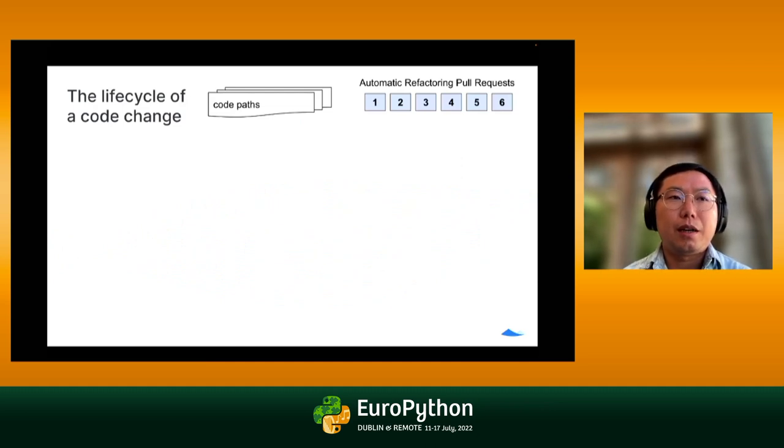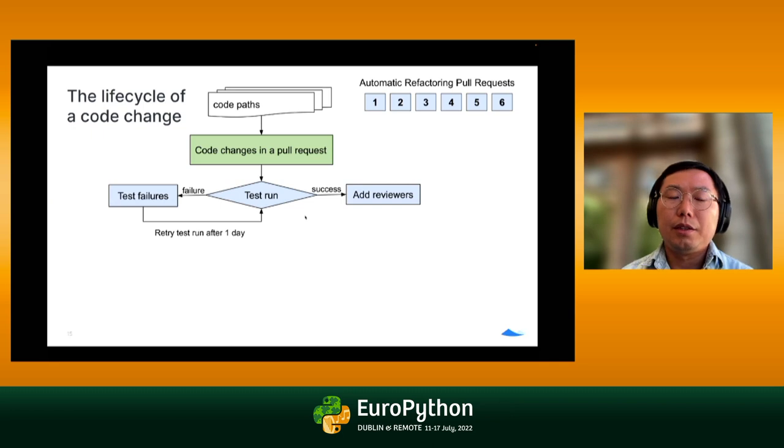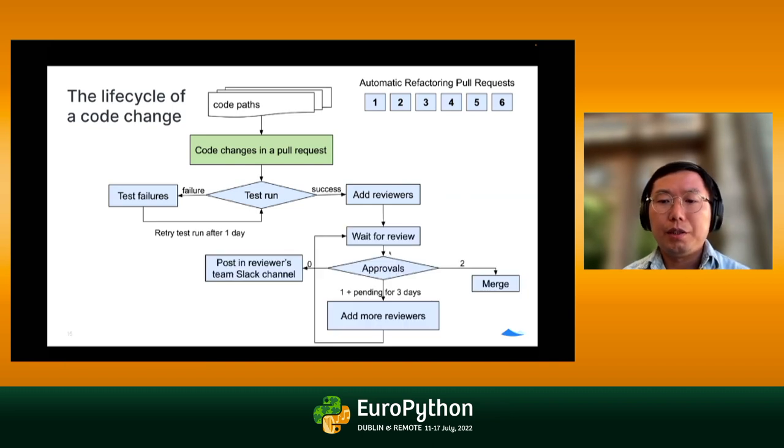Let's take a look at what a code change life cycle looks like. This is actually how our developers do their job every day. They take some code paths that they want to apply some code change to. They make the code change and create a pull request, then it kicks off some continuous integration tests, and the tests may pass. Then they add some reviewers to review the change. If the tests fail, it could be that the change is wrong, so it should be remade. Or it could be just a flaky test, then maybe retry after some time and the test will pass. And after adding reviewers, if we get enough reviews and approval, we can merge the change.